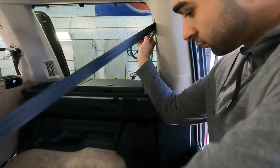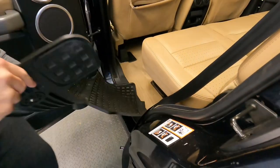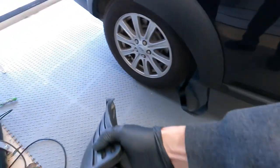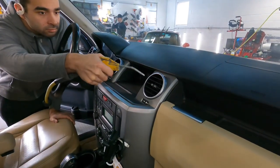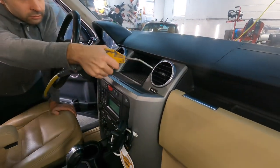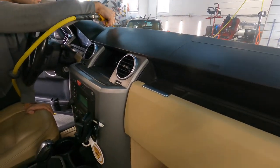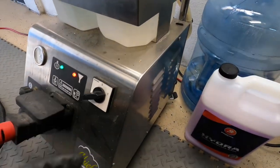It is a combination of a chemical and mechanical detail. You want to reach and treat every square inch if you can. That all starts by pulling the seat belts all the way out and clamping them so they stay extracted. Then you want to pull the mats, and then we are going to use compressed air to get any loose crumbs or dust or dirt down onto the carpet to vac up.